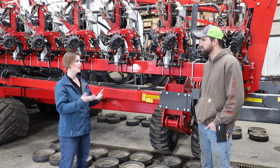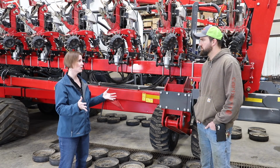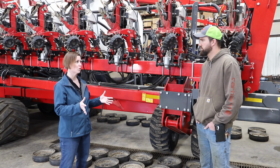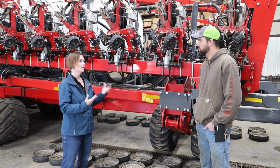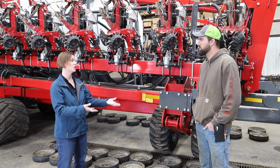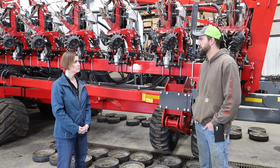Harvest time. When you get to harvest, does the cover crop impede anything with harvest? Do you have a lot of fodder going through the combine? Has that proven any issues there? Anything at harvest time that cover crops have either improved upon or has been a challenge for the farm? No, there haven't been any challenges as far as harvest time, really.